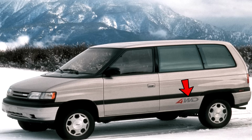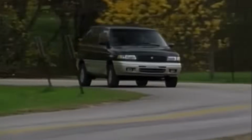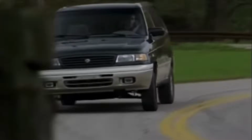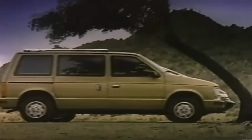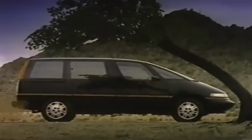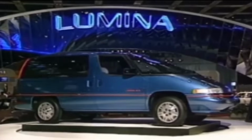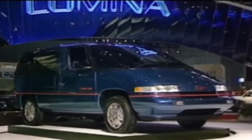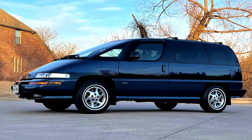Some came with four-wheel drive, others were rear-wheel, and initially they sold well, but sales fell off due to the upcoming competition. Eventually we get to this point, the first generation U-body vans from GM, commonly referred to as the Dustbuster Vans. They were released in the middle of 1989, at least the Lumina APV was, followed by the Silhouette and Transport. The design of these vans is truly breathtaking, and I don't know if it's a good thing or not.